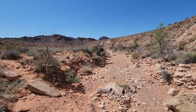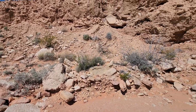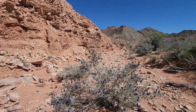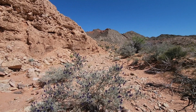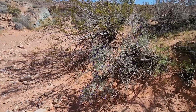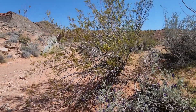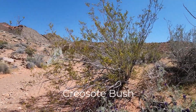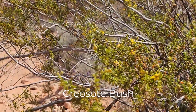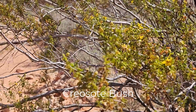Looking down the trail. And looking up the trail. And yeah, we'll be circling around this ridge on our left soon. Another one of those brilliant blue shrubs. And here above it, I believe this is creosote. Not absolutely sure. I will identify that also later. Put the name of this on the video.